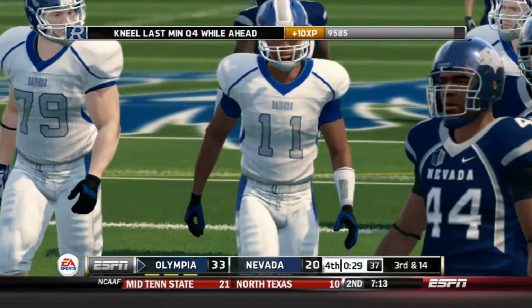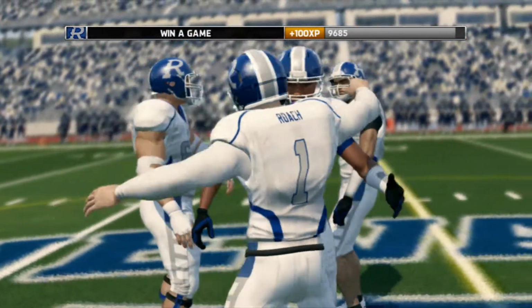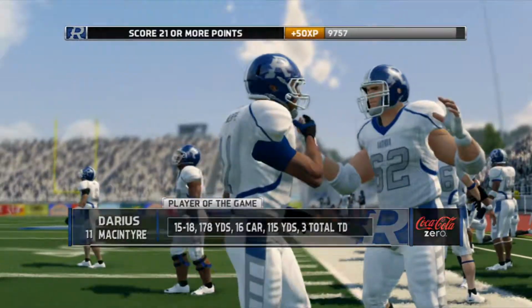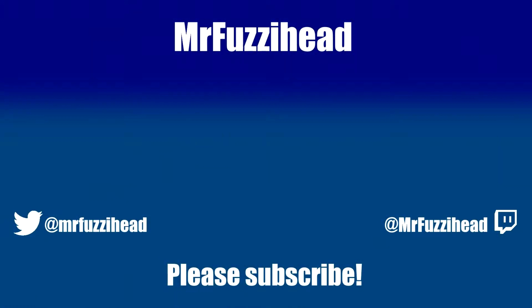A 33-20 victory in what I thought really showed off an offense that still looks good, and a defense that came up strong towards the end of the game. D-Mac, a much-deserved player of the game, and we will go ahead and roll with this one and hopefully win our next conference game. It's just been 2 games back in a row that I'm really impressed with us.